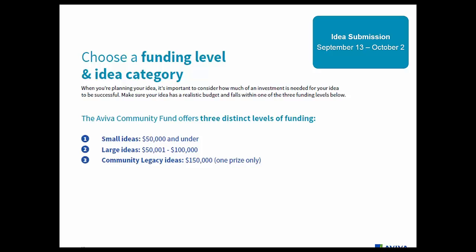Okay, we're going to start now by talking about our funding levels. Once you've reviewed the eligibility and you have a sense of what you need funding for, it's time to start thinking about what funding category you would fall into. This year we're actually offering three funding levels. The first is the small funding level, meaning you're requesting funds for up to $50,000. The large funding level focuses on ideas that are asking for funding between $50,000 and $100,000. We also have a new idea category this year called Community Legacy that is a one-time prize of $150,000, which I'll provide more information on during the webinar.